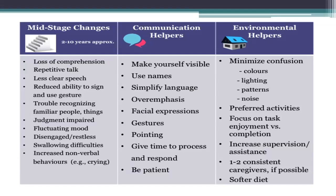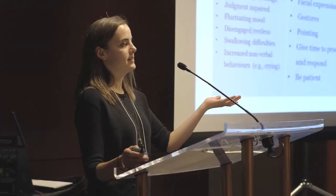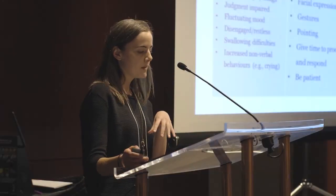They might demonstrate more repetitive talk, and you also will see some physical changes in terms of the speech becoming less clear. So I want to keep in mind that speech is really a physical act. It's a motor activity, and it requires a lot of fine motor skills and muscle planning to execute. So when physical changes occur, then you're likely to see speech deteriorate as well.